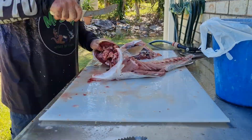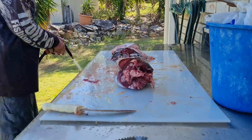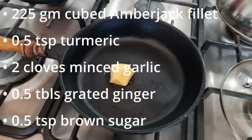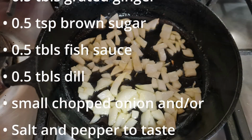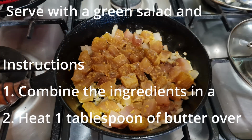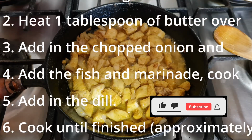So I decided to cook the amberjack with one of the recipes that adds some flavour of its own. The recipe I used this time is on the screen. If you catch an amberjack and you find its flavour too mild for your taste, then give this recipe a go or get on Google and find another one to your liking.